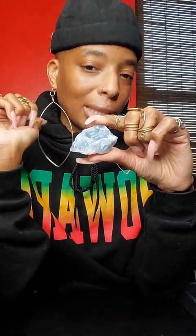I am pretty sure that this is a blue calcite. It could be another blue stone, but from what I know of what blue calcite looks like, I think that this is what this is. Really pretty, really crystallized stone. It has a smoother surface, even though, similar to the black obsidian, it has the striations that play in the light. So that's what I believe to be blue calcite.